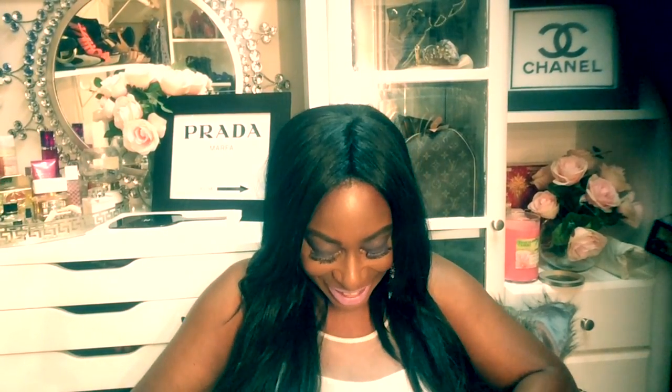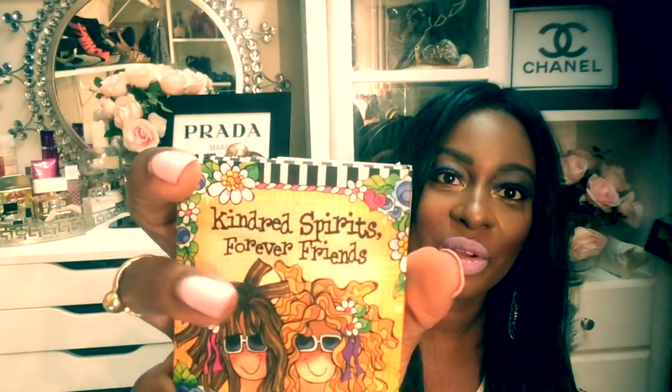What else do I have in here, guys? I don't have anything exciting in my purse. That's crazy. I usually have some fun stuff, but I guess not. I have this little tiny book from one of my best friends, and she gave this to me as a really beautiful gift, and it says Kindred Spirits Forever Friends. And I keep it in my purse because it's got some really cute little sayings and things in there, and I just think it's a really cute little book. So I have that in my purse.